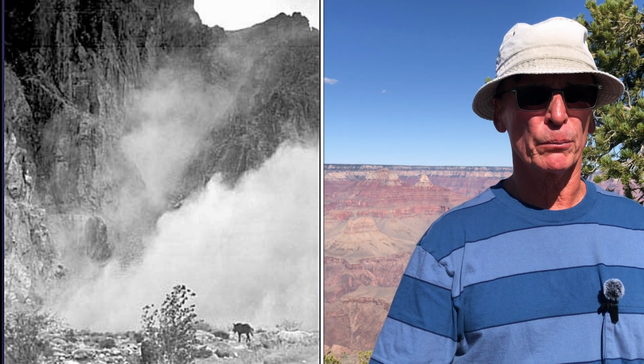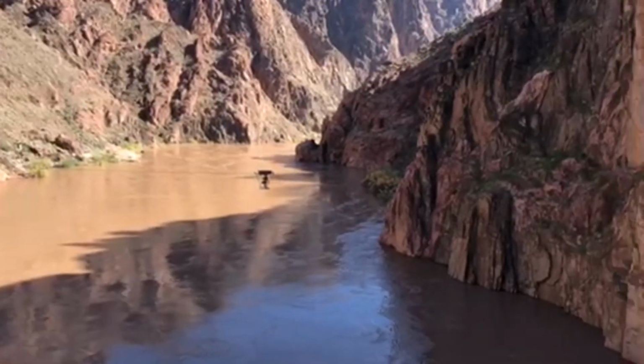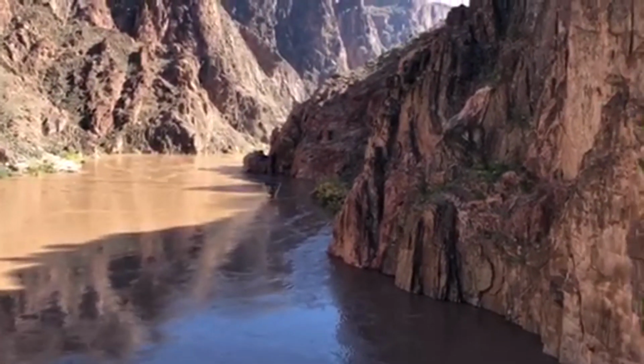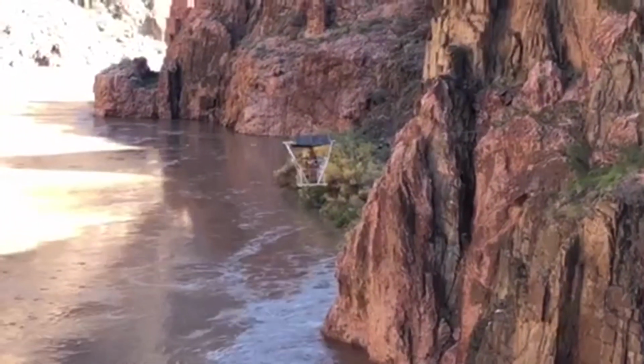Until the river trail was completed in 1936, visitors could only cross the river at South Kaibab Trail. And finally, a third tram car in the same area, the USGS cable car over the river, where they measure water levels and so forth, is still used to this day.